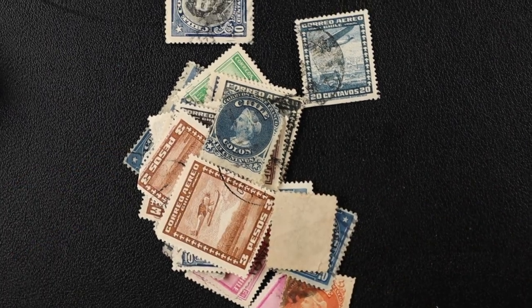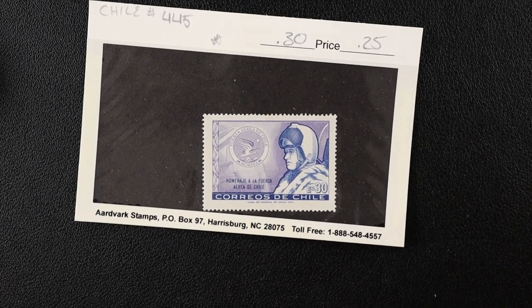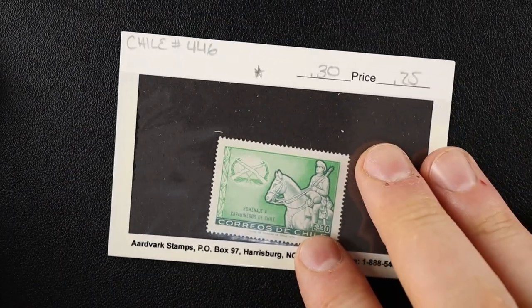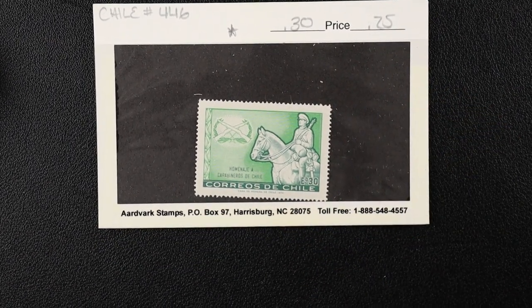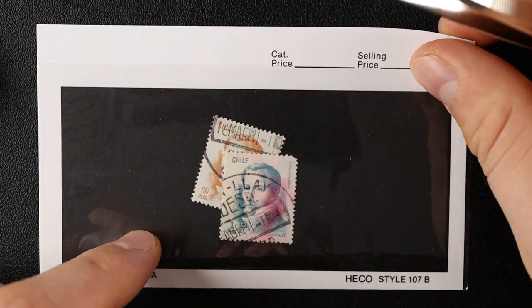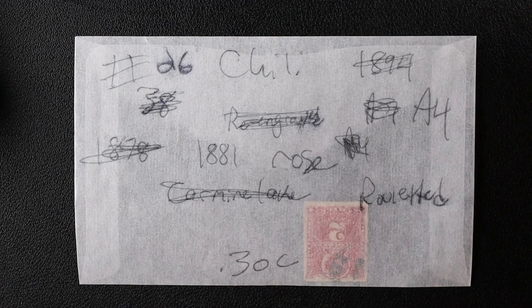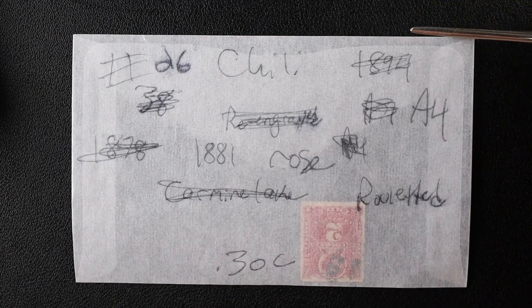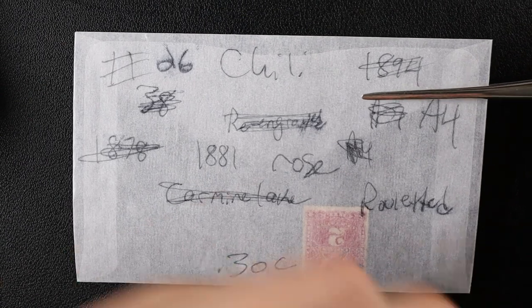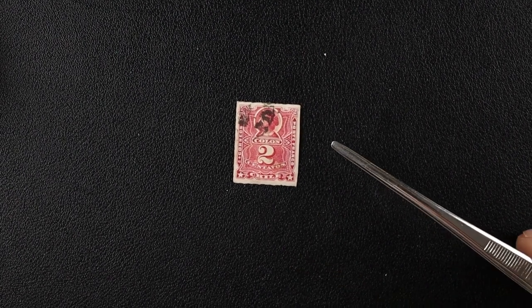Let me put these back. 445. 446. Just a couple of random stamps here. What is this? I've written this in my sloppy handwriting. Number 26, 1881, it's rouletted. Cool.